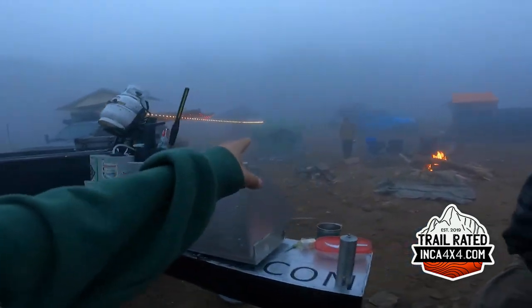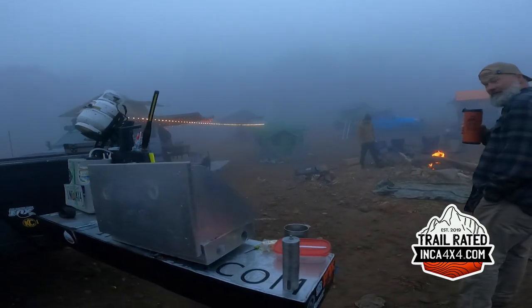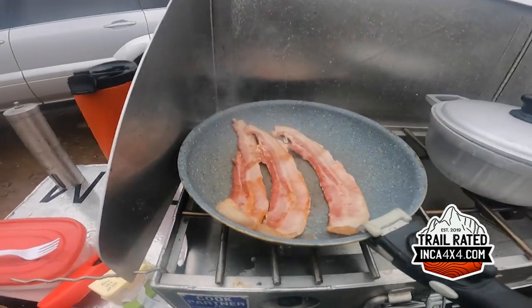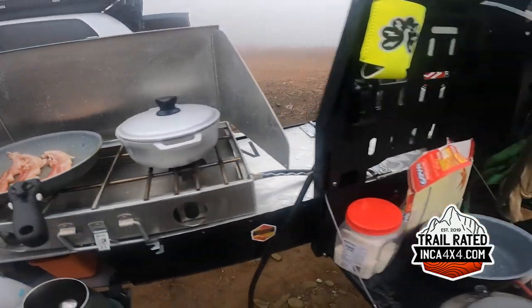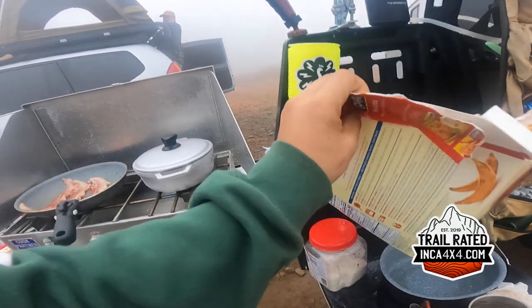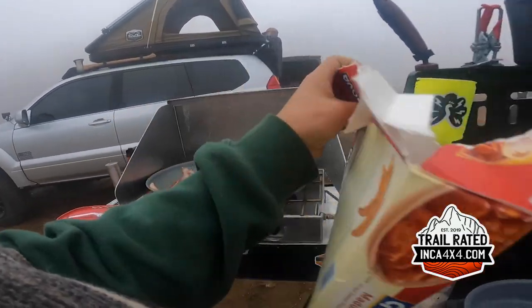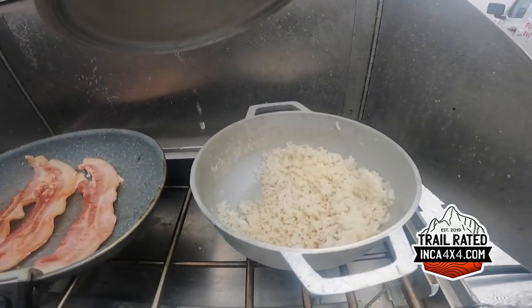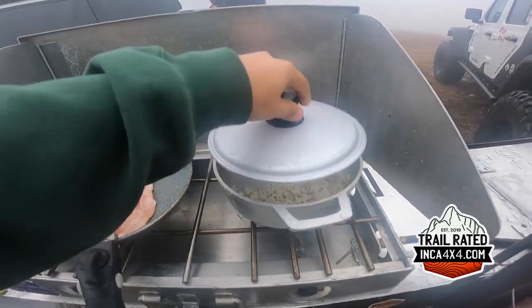Sleeping in the gazelle tent. Doing some bacon. About to throw out the little bit of plantains I got, and got a little bit of rice left over. El quemadito, the little burnt part.